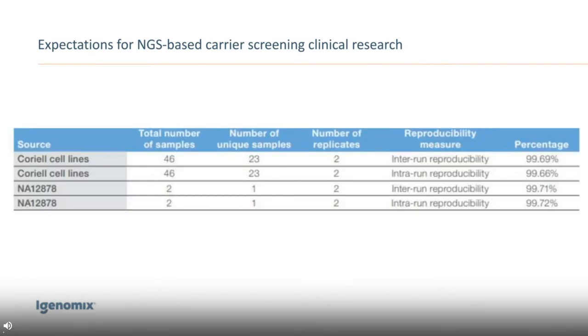So to talk a little bit about this validation, it is so important because Thermo and also when we performed our validation, we also used some Coriell samples. Thermo used a 23 Coriell samples library, and as we all know, the NA12878, one of the genome's most famous genomes, and every single one that works at a laboratory knows that genome and knows every single variant that is in this genome. Thermo also used it, and we also used it when we were performing our validation, and we can see that this kit has more than 99% intra and inter assay reproducibility, and it is really good when we are talking about those types of samples.